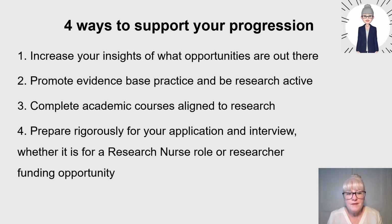So how do you become a nurse researcher or research nurse, and how are you going to support that progression? I would say there are 4 key tips here. Firstly, increase your insights of what opportunities are out there. Many nurses do not know that there are all of these opportunities out there, and they will request funding from the local education budget. You have to be proactive and see what's out there. Secondly, promote evidence-based practice in your role and be research active, and I'll give you some tips on that.